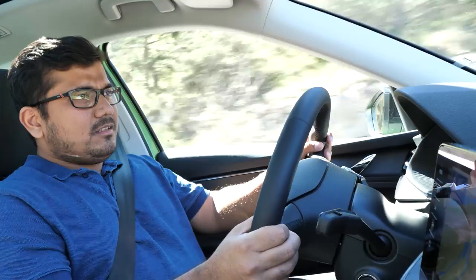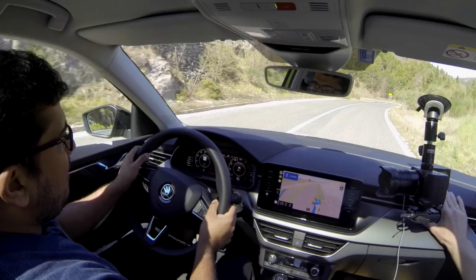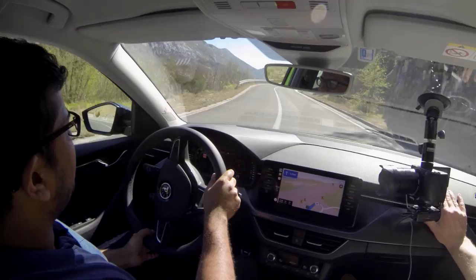It does feel a lot more composed, albeit still a little bit bumpy with the stiffer suspension. We're coming to a hairpin. Brakes are also really good, very progressive, strong bite. Kick down. Turn-in is pretty good. See now, around hairpins like this, that stiffer suspension really does help out.